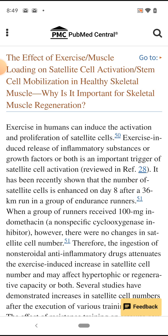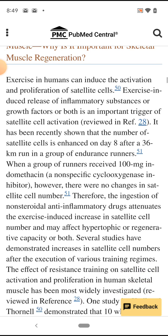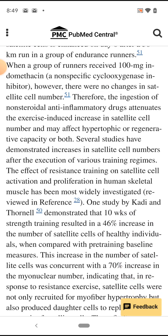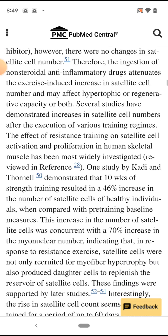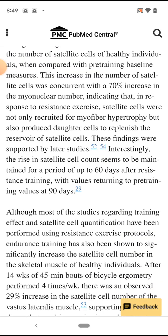It was recently shown that the number of satellite cells is enhanced on day 8 after a 36-kilometer run in a group of endurance runners. Well, it happens. There's something going on in their muscles, some sort of damage. They're running really far. Your muscles are taxed. They're taking on a whole bunch of oxidative damage, oxidative stress, and a bunch of stuff. So yeah, it's a known fact. Now, in sprinting, you get damaged if you're doing things you're unaccustomed to doing, especially downhill running. It can happen in flat and fast, but you would have to do it many times over. That's why hill running is better for that.